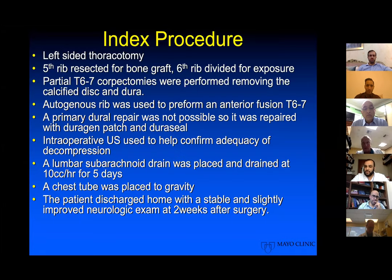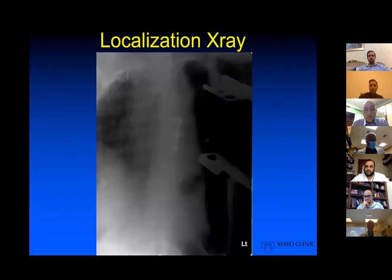We could see blood flow through the anterior and posterior spinal arteries. The cord looked good and pulsatile. And essentially, we placed a subarachnoid drain in the lumbar spine and drained him at about 10 cc's of CSF per hour to try to divert away from the thoracic dural tear. And a chest tube was placed to gravity, and we just watched that carefully until it was ready to come out. So eventually, patient was discharged home with a slightly improved neurologic exam 2 weeks after surgery.